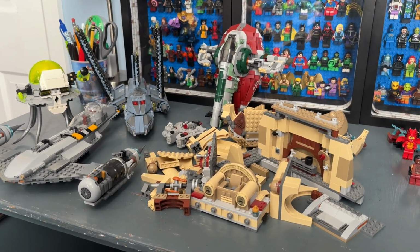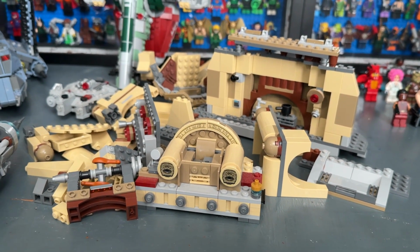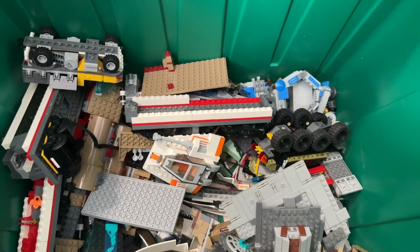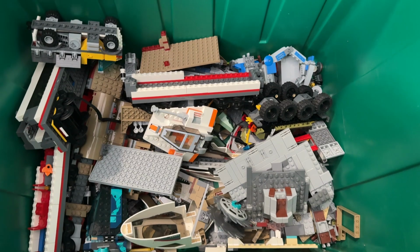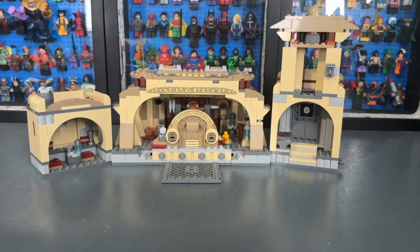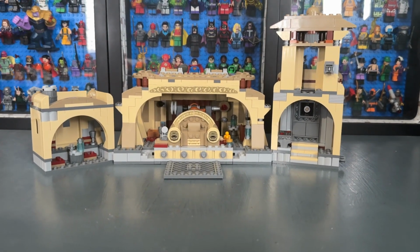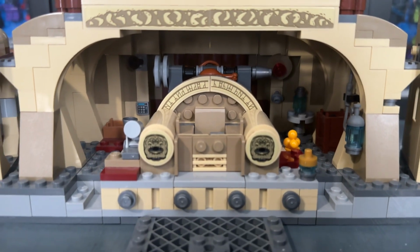So let's go ahead and try and reconstruct Boba Fett's Palace. Now, this is definitely going to be kind of time consuming, but I guess here we go. Let's try and dig for the rest of the pieces here, so I'm sure there are definitely more here. Now we have finished Boba Fett's Throne Room, and I really like this set, though I feel like it does not compare at all to the 2012 version, but it does still have some cool details here and there.